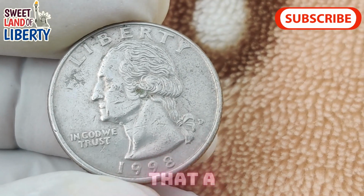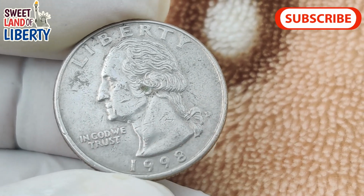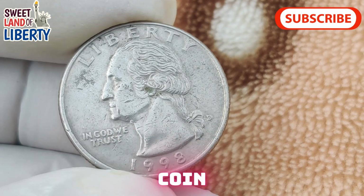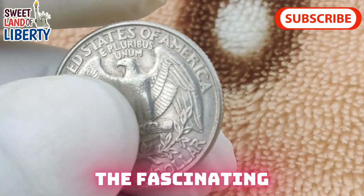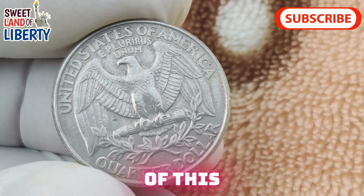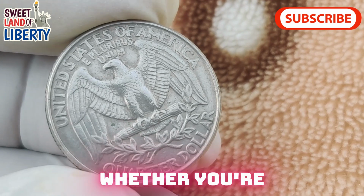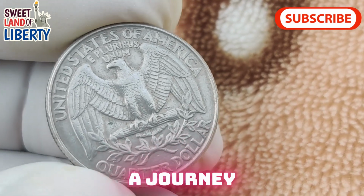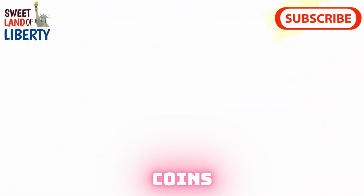What if I told you that a coin you might have in your pocket could be worth over $500,000? The 1998 D Liberty Quarter is a seemingly ordinary coin with an extraordinary story. Today, we will explore the fascinating history, meticulous design, and the incredible rarity of this quarter that has stunned collectors and investors worldwide. Whether you're a seasoned numismatist or simply curious, this video will take you on a journey into the remarkable world of one of America's most valuable modern coins.